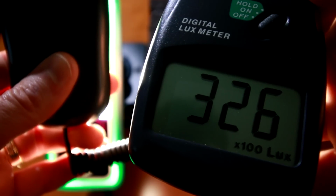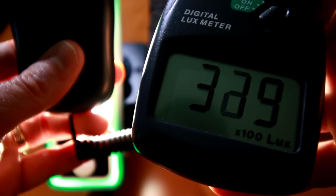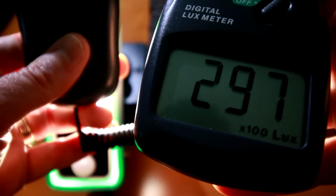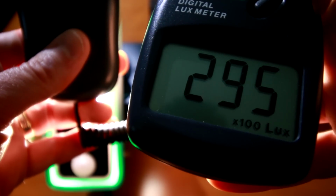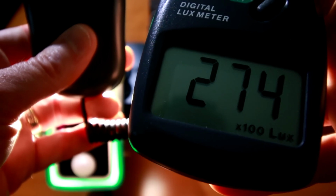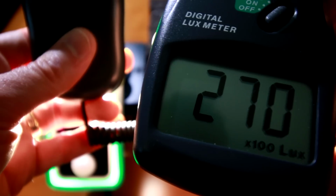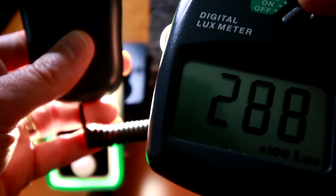At a distance of about 6 inches away, if I hold my lux meter out, I'm getting a reading of about, I don't know, what would you call it, about 30,000 lux or so, alternating between 27,000 and 30,000 lux. So it's a very bright LED light that this Koda Cam comes with.